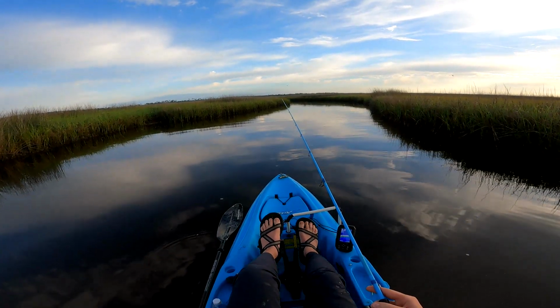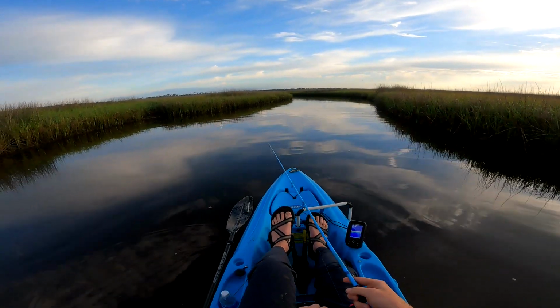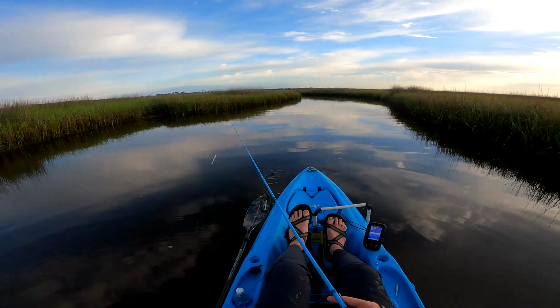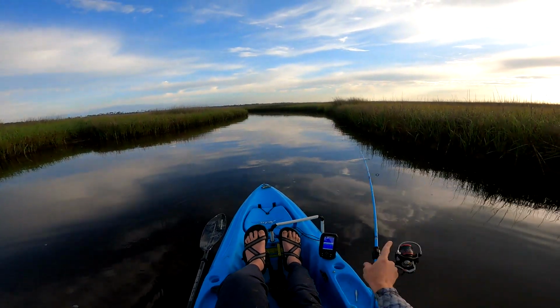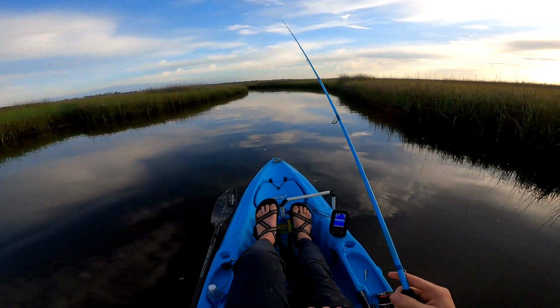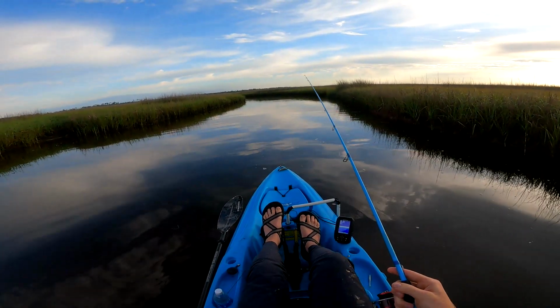But just in case he does go over, I'm gonna spend a few more minutes working through these creeks and see if I can't pick up another one as backup. Plus, I mean, it doesn't get much more fun than catching a big red like that on light spinning tackle.